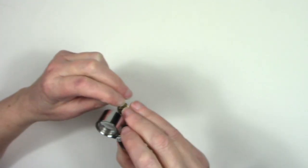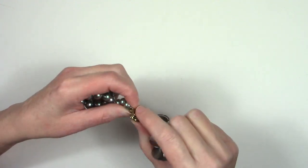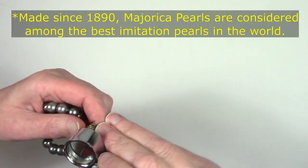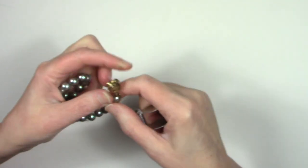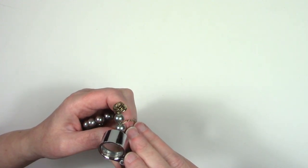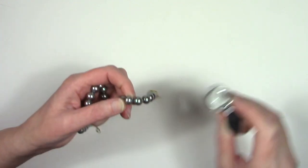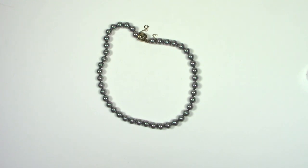Okay, so I'm going to try to pronounce it. Majorica. Majorica? Yeah, that's great. Okay. I'm vaguely familiar with this brand, but I have no idea. The clasp is 925. Gosh. I don't know. I'm going to have to do some research. I'm pretty sure these are imitation, but if you're familiar with the brand, let me know.